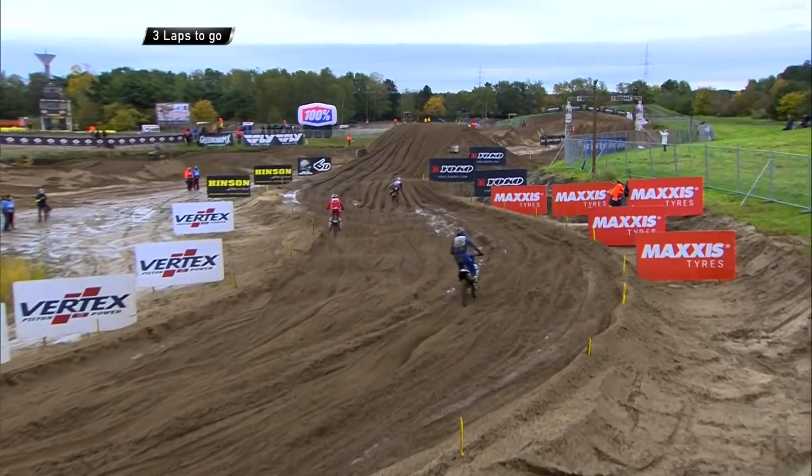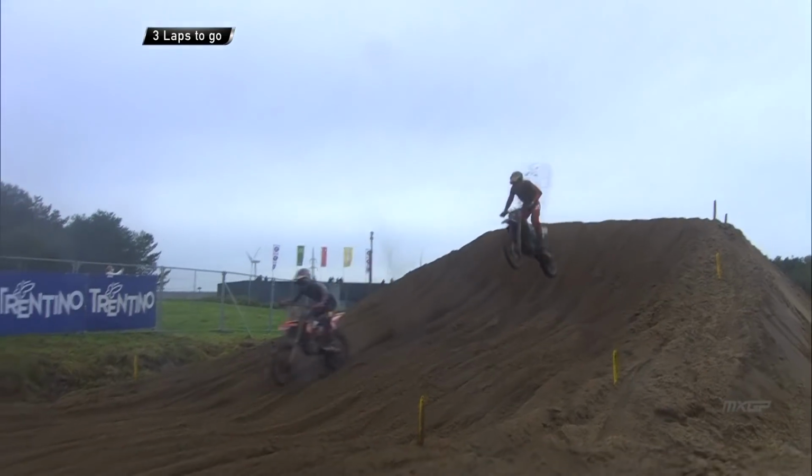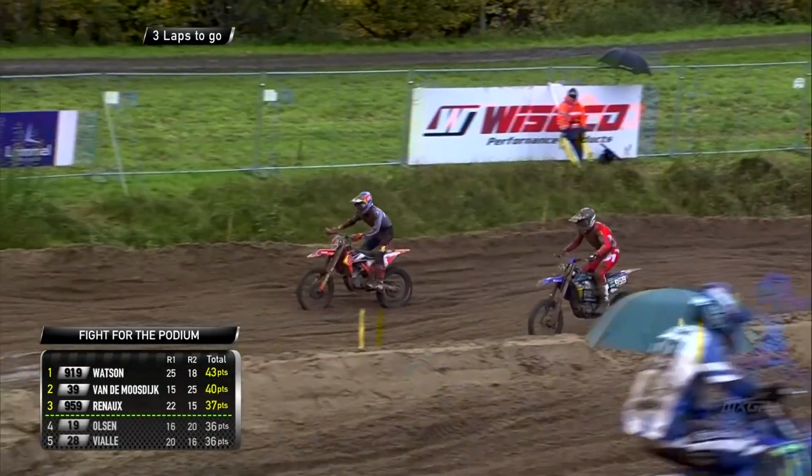There's Maxime Renau. Haven't seen too much of him. He's about to go past Vial as well. Vial over on the right, left now as we look at it. So Maxime Renau getting alongside Tom Vial, who looks across hopelessly.